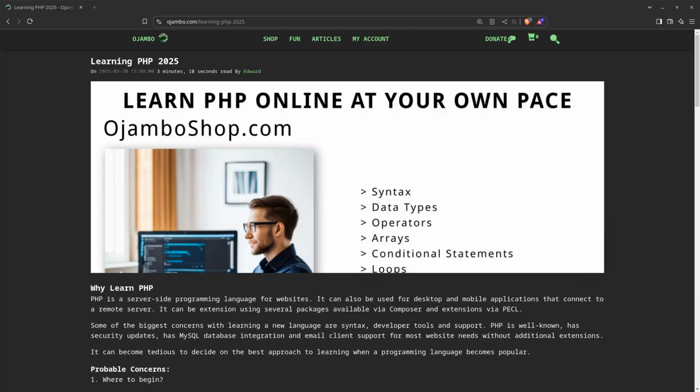PHP is a popular server-side programming language for building websites. It can be used for desktop and mobile applications that connect to a remote server.